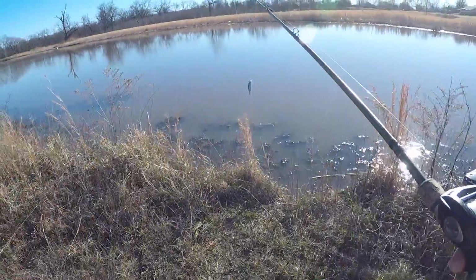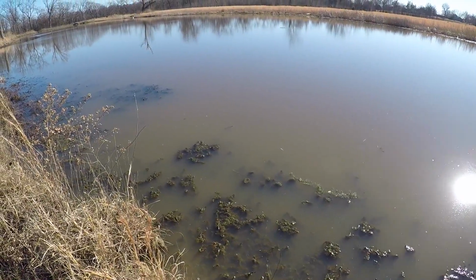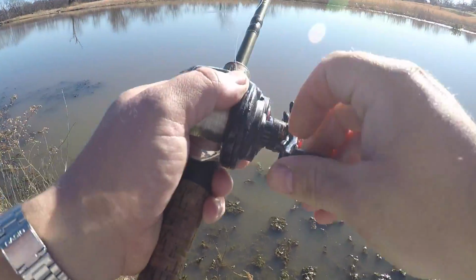See if this sexy shad jerkbait can get anything going on there. Nice.